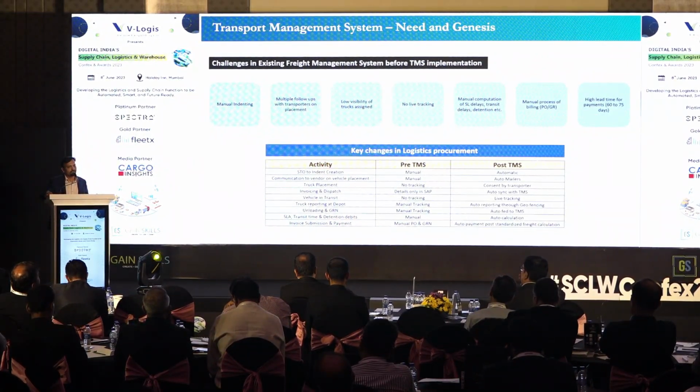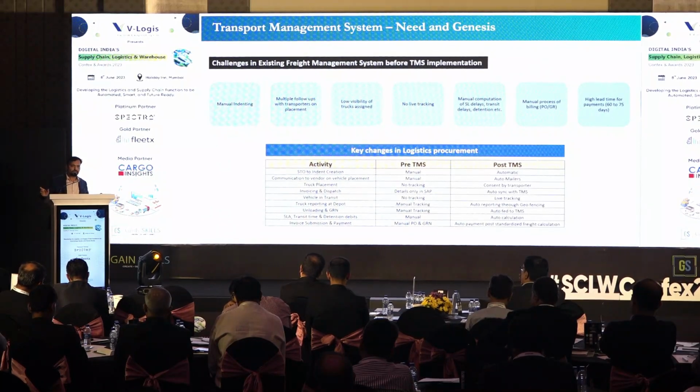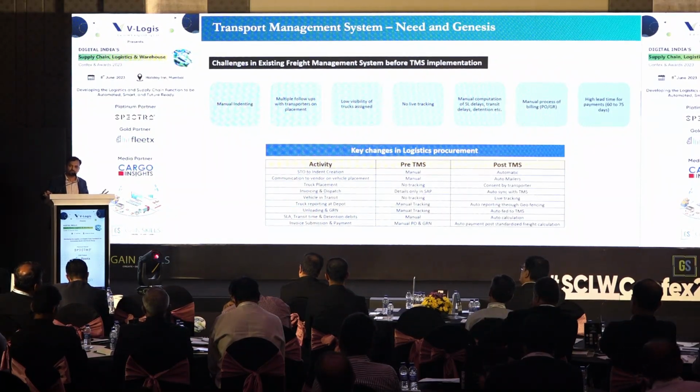There are also other merits of SLA computation. The transit delays and placement delays were becoming very difficult to compute and even to discuss with transporters, along with debits around that. Now everything happens automatically. The debits for SLA violations are computed in the system and posted in the TMS wallet, and get settled with the same invoices then and there. So this also generates a significant amount of money, and it drives performance behavior.